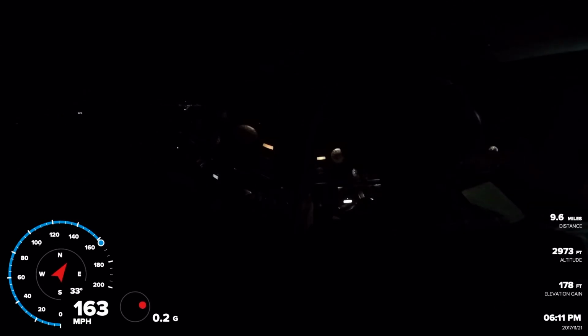Now let's say you want to head back to Northeast Philly as you're making this turn. When you come out of the turn, I'm going to show you some things on the GPS. We're going to expand the gauge here a little bit so you can see Northeast Philly.